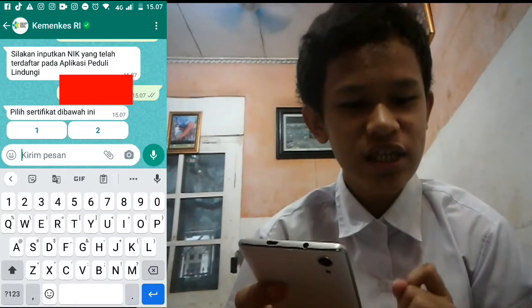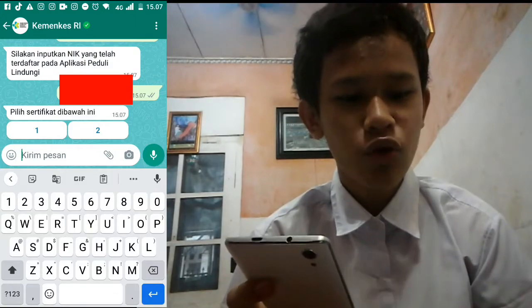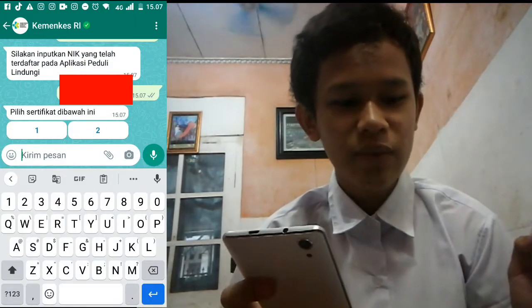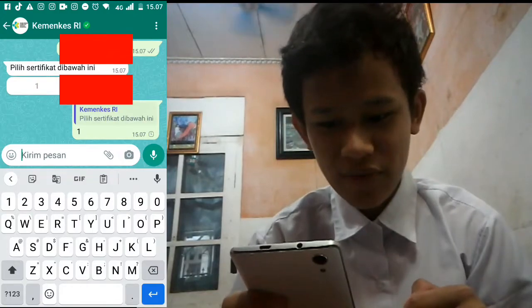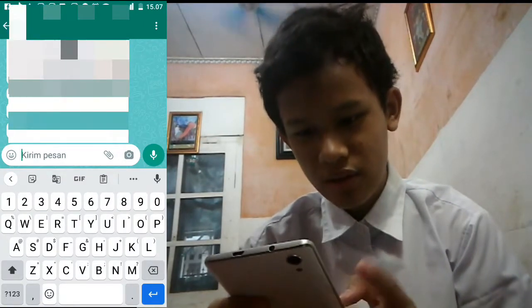Next, a vaccination certificate option will appear and click on the request column. And a vaccination will appear as follows. Vaccination certificate 1. Okay. That's how to download a vaccine certificate via WhatsApp chatbot.